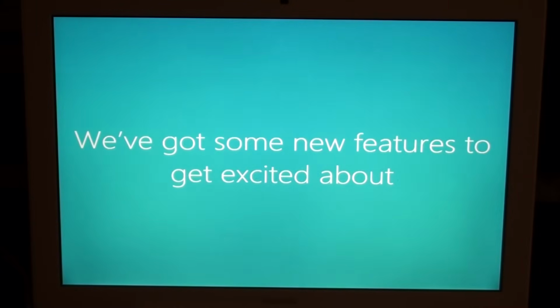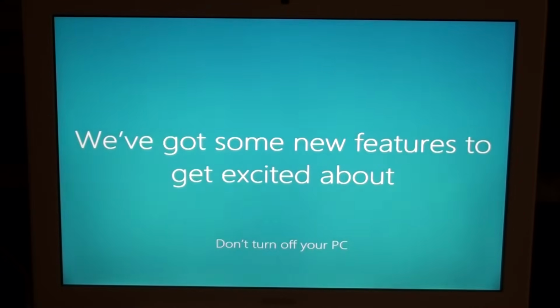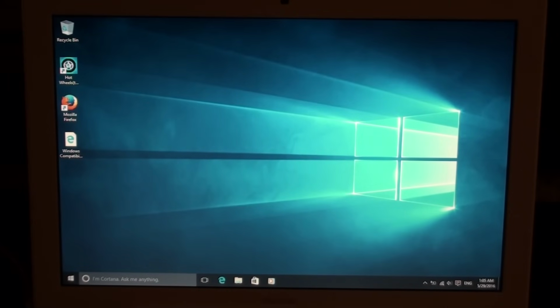I'm excited to play Hot Wheels Velocity X at like 4 FPS. Don't turn off your PC! Wow. I'll walk away for a second. And it's done. That's it. It's done. I remember last time I saw this on a laptop, it was a ThinkPad X301. And that crashed. Like, almost instantaneously. Right around the time when I started going like this.